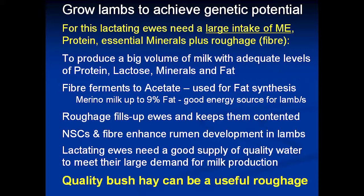Okay, we know it's important in cattle, but it is also important in sheep, certainly in lactating sheep and young growing animals, where they've got a high energy requirement and they need to metabolize a lot of nutrients. I've got roughage in there. They certainly need roughage, and down the slide you'll find out why. So I say plus roughage. They can eat a lot of roughage because they've got room now in their stomach. They need all these goodies to produce that big volume of milk with adequate levels of protein, lactose, minerals, and fat.